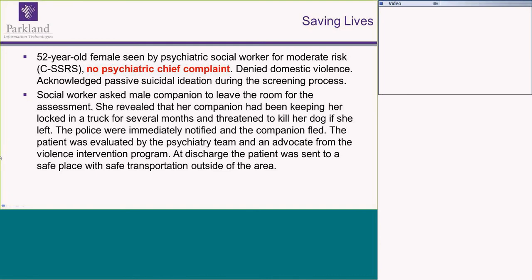And we include this example not necessarily because we identified significant suicide risk per se, but instead because we think it's an example of how we've opened the conversation for other types of mental health issues or safety issues.